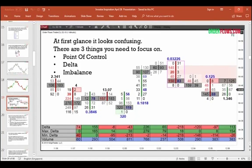You can see the gray. That's the point of control, and that's important for determining support and resistance, oftentimes in the next bar. I've got other presentations on that. You should check them out on my YouTube channel.